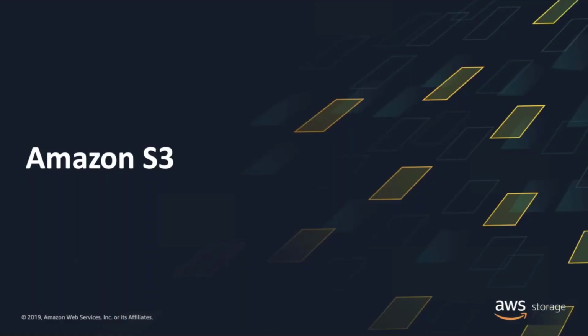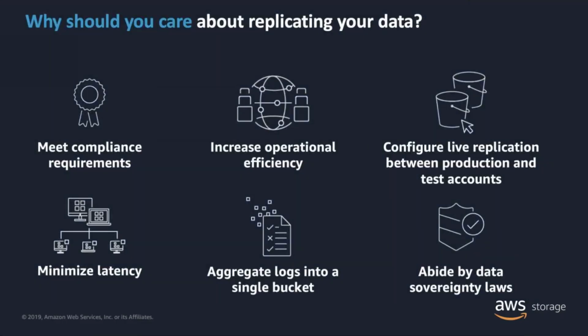And now let's jump over to Amazon S3. So S3 customers receive a really high level of availability and durability for their S3 data in every AWS region. Customers often have compliance or business requirements to replicate their data to a second region, hundreds or even thousands of miles away from their primary region.